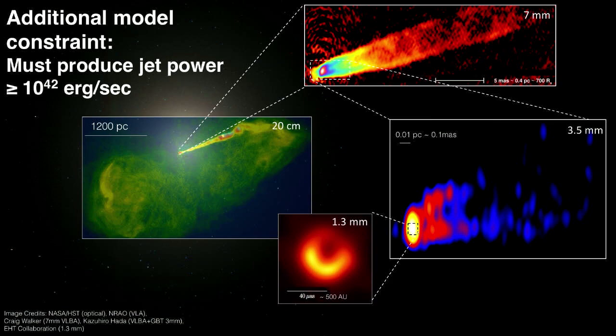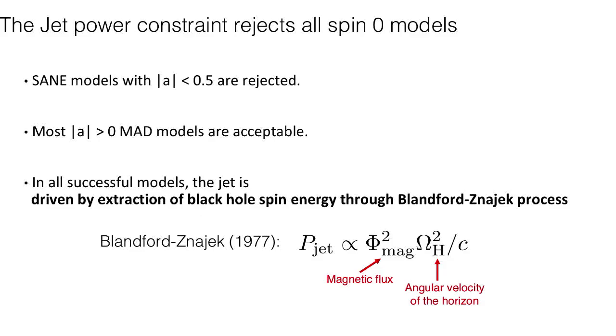And so we applied several additional model constraints on these simulations, but one of them is that M87, as we know, produces this huge jet out way past the galaxy. And we've now traced this jet all the way in right to the launch point where we see the lensed photon ring of a black hole. And we know this jet has enormous power, and our simulation should produce a jet with the same power. And actually, when we apply that cut, that rejects all of the models in our library that have 0 spin.